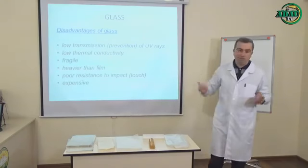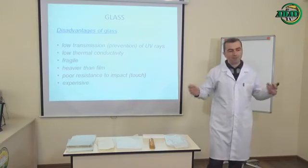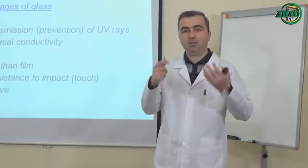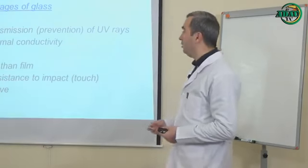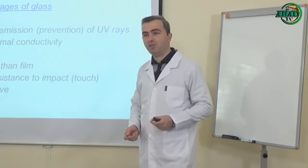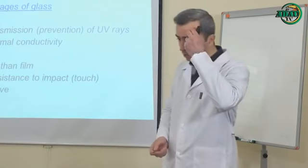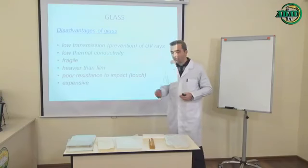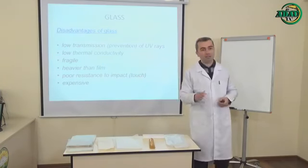and can be easily broken if some heavy stuff or parts of different iron pieces, etc., touch the glass. In addition to all of that, it's a very expensive material. So, talking about glass, we can see that glass, as all the cover materials, has its own advantages and disadvantages, of course.